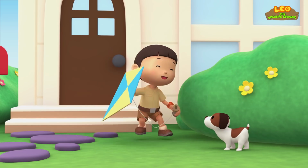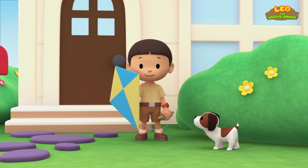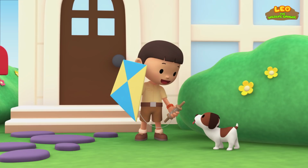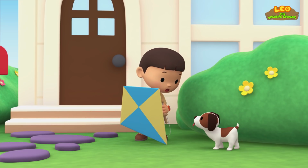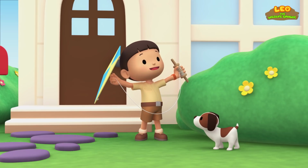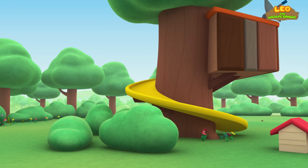Look, Hero, I have a new kite. Oh, hello. My name is Leo, and I am a junior ranger. And this is my puppy, Hero. Let's fly the kite together. It'll be fun. We'll fly it high in the sky. We have to look for an open space to fly.